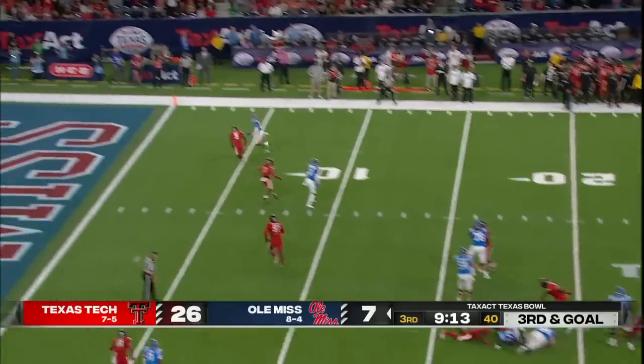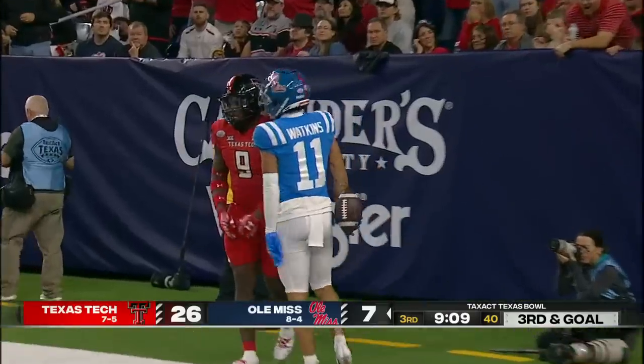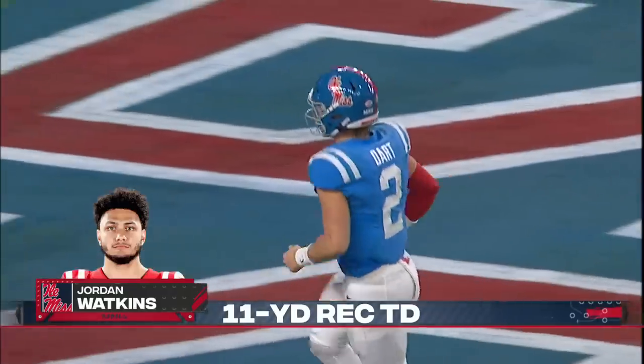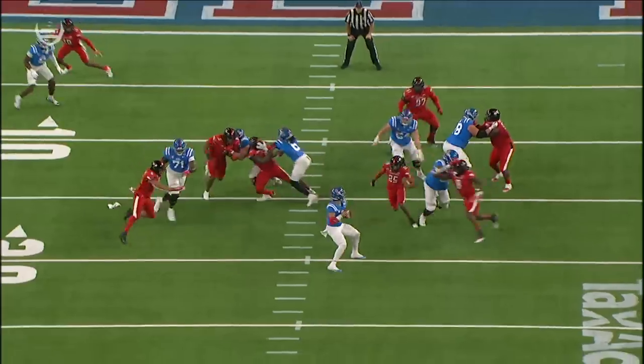Third and goal. Pocket collapses. Pass is caught for the touchdown. Jordan Watkins. How big was that for Ole Miss? How big was that throw by Jackson Dart, for his receiver to go make a play.